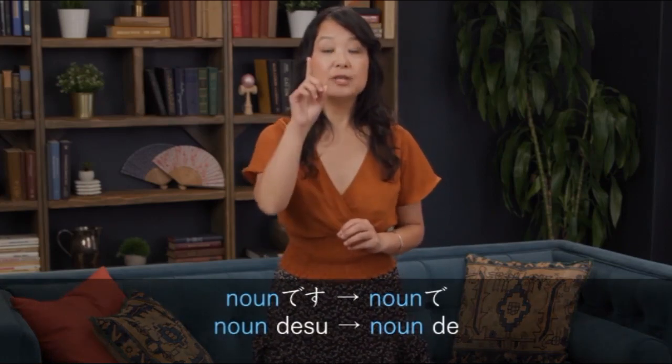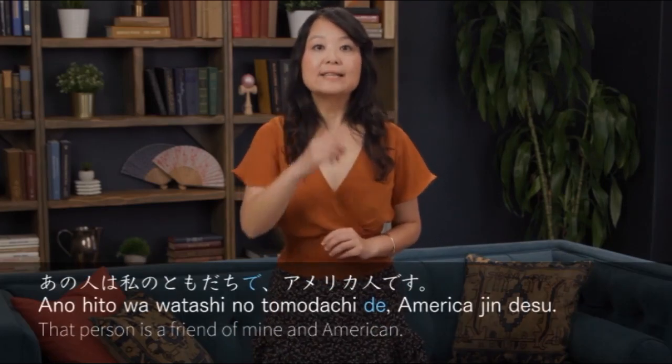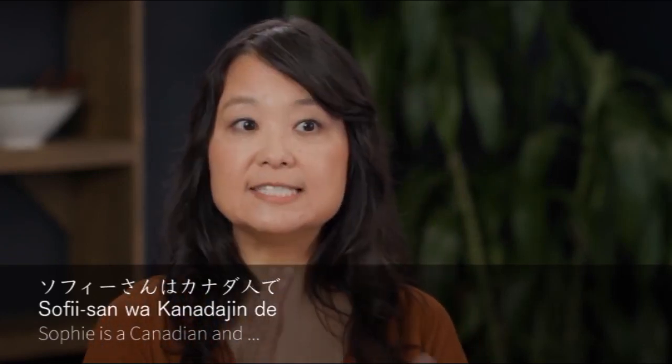You've got the two sentences to combine now. Since the first sentence contains noun です, you change it to the te form, which is noun で. あの人は私の友達でアメリカ人です。 Now, let's try to say Sophie is a Canadian and an English and French teacher. The first part is Sophie is a Canadian. Instead of です here, let's go ahead and use the te form. Sophie さんはカナダ人で。 The nationality words with the 人 are always nouns and not adjectives.